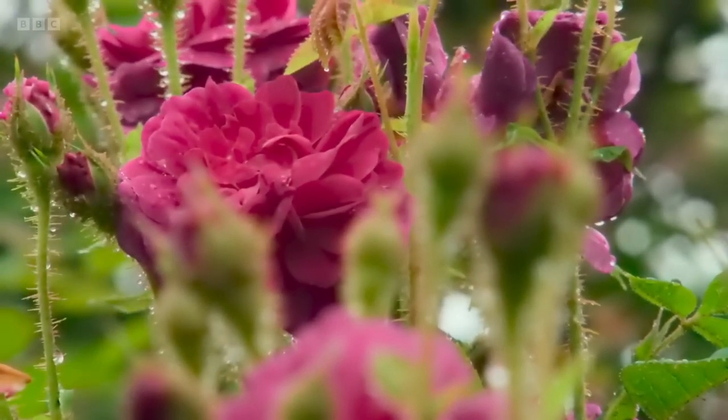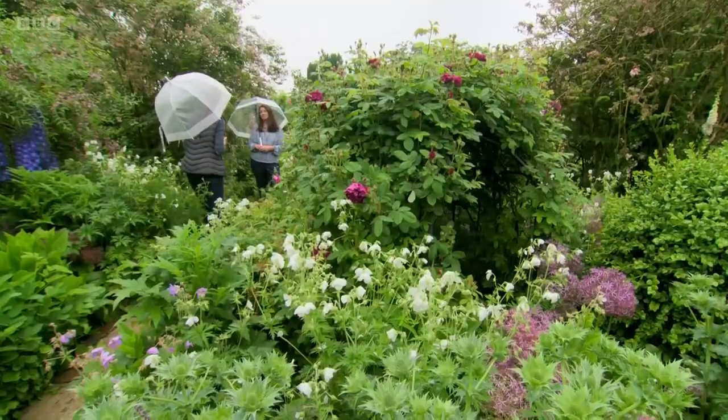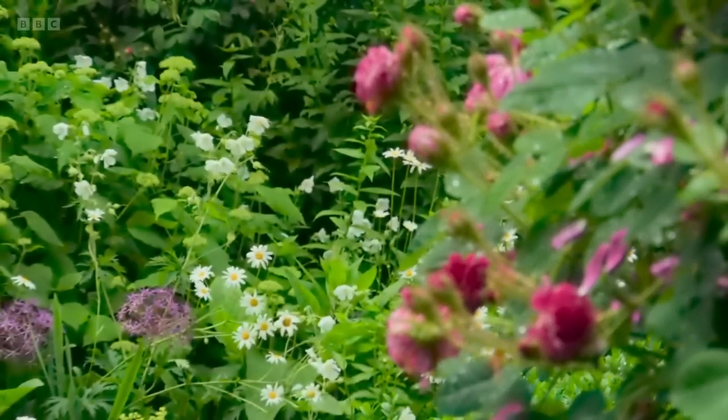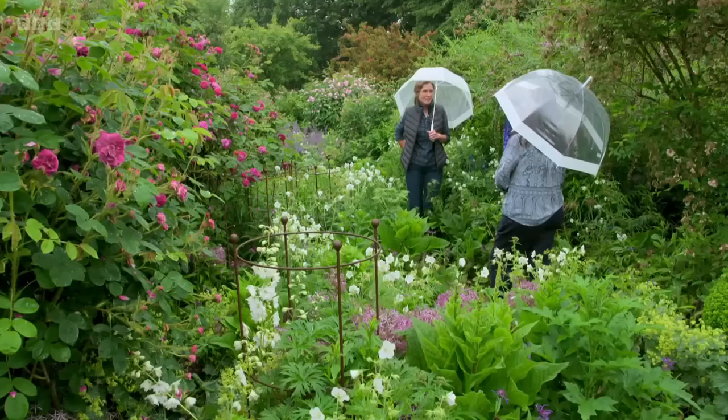What about the perennials? Are you still buying perennials? No, I never bought any plants, any perennials. They're all grown from seed. And I very much left them to it. I don't deadhead anything. They're all encouraged to self-seed. For me, there are no baddies in the garden. There's only balance.